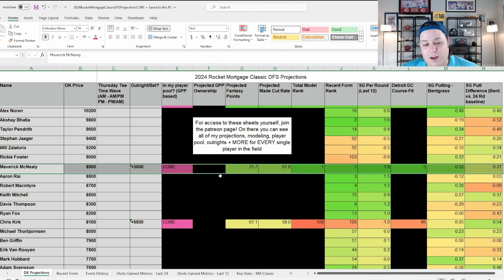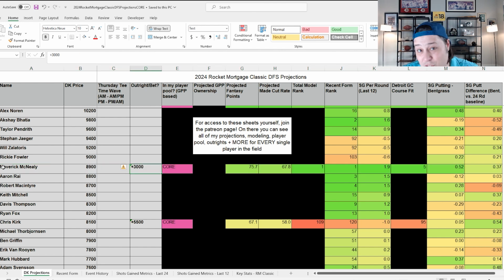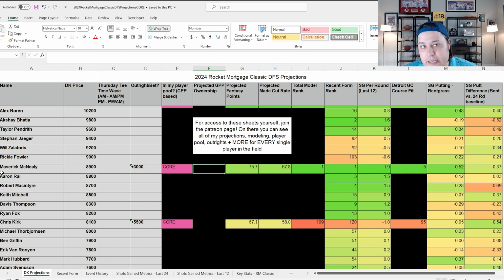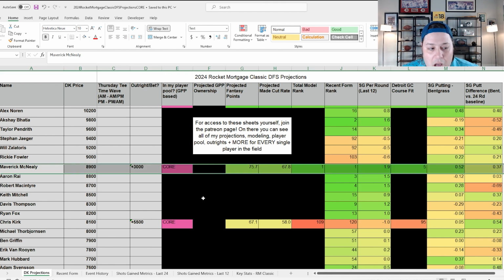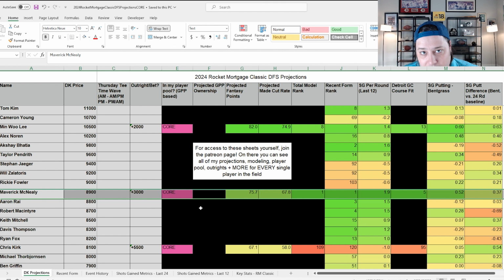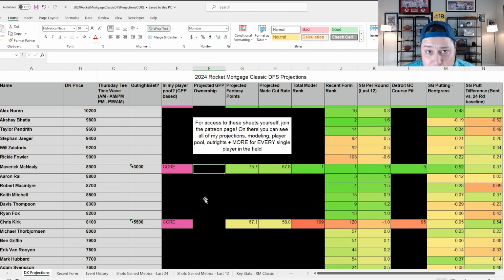So 30 to 1 on Mav is never going to feel great, but those are the kind of numbers that you're going to get in this week of a field. And when it's a little bit of a birdie fest, give me an elite tier putter like Mav McNealy. Minwoo can get super hot with the flat stick as well, but the one thing we know about Mav McNealy is that he's going to be filling it up, right? Even his poor weeks with the putter are still well into the positive when it comes to the shots gained, so I'm not worried about that at all when it comes to his skill set.